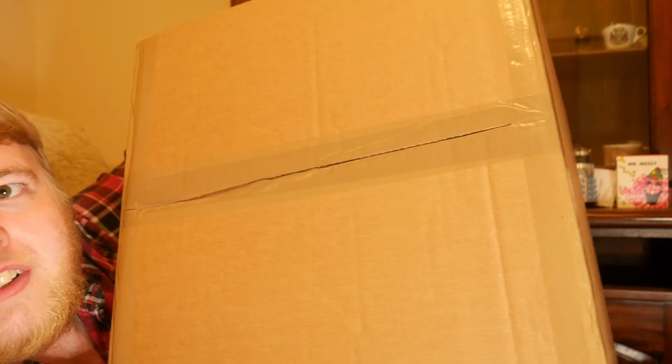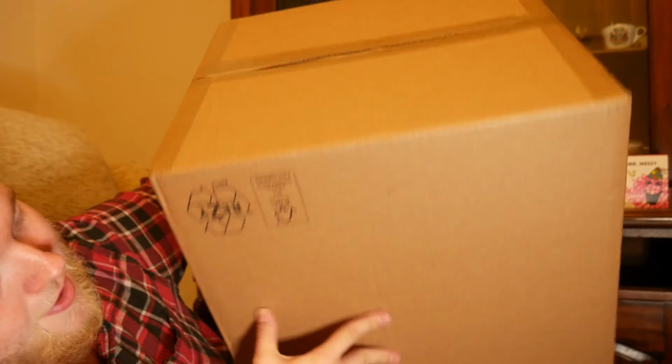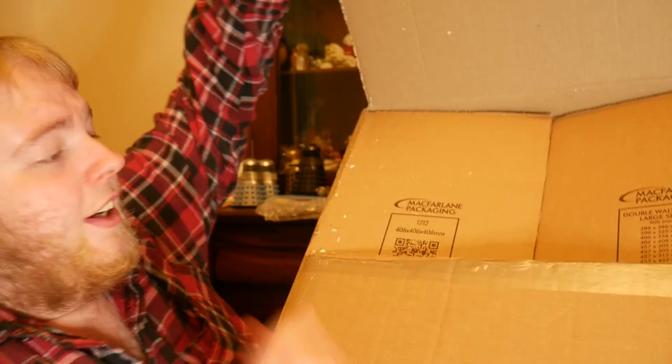This box, by the way, is massive for what is inside, which is why I'm doing it like this rather than having to lean over it to cut it open. The box does not need to be this big. Oh no. You see that there? This thing is going to be full of packing peanuts, isn't it? I can almost guarantee it.